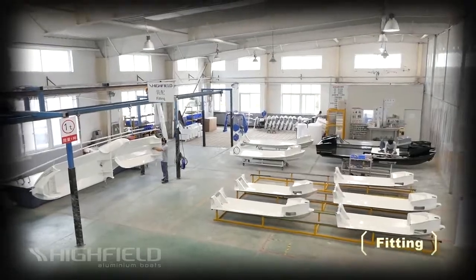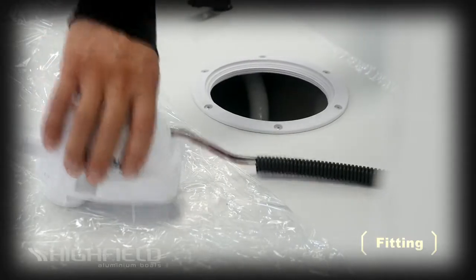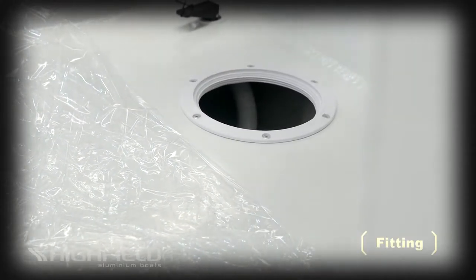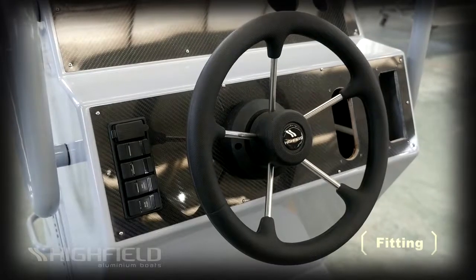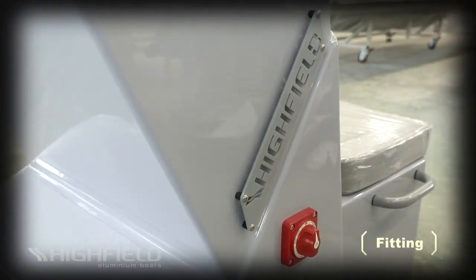Only the finest components are fitted to our boats. All parts comply with CE and NMMA requirements and are produced by industry leaders such as Atwood, Trident, Perco, and Blue Sea.